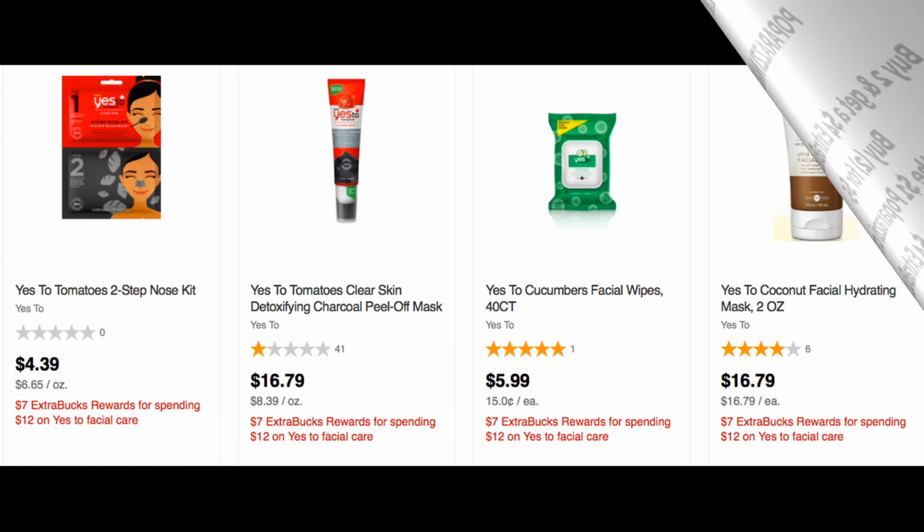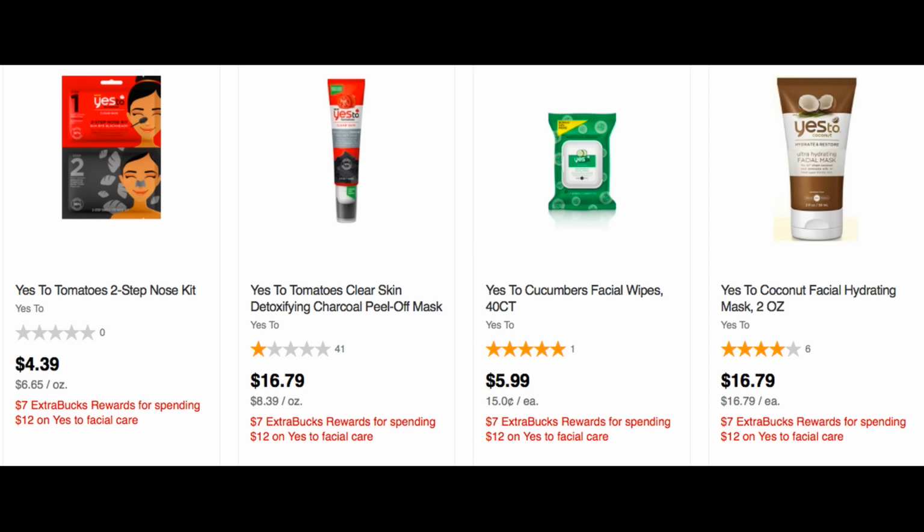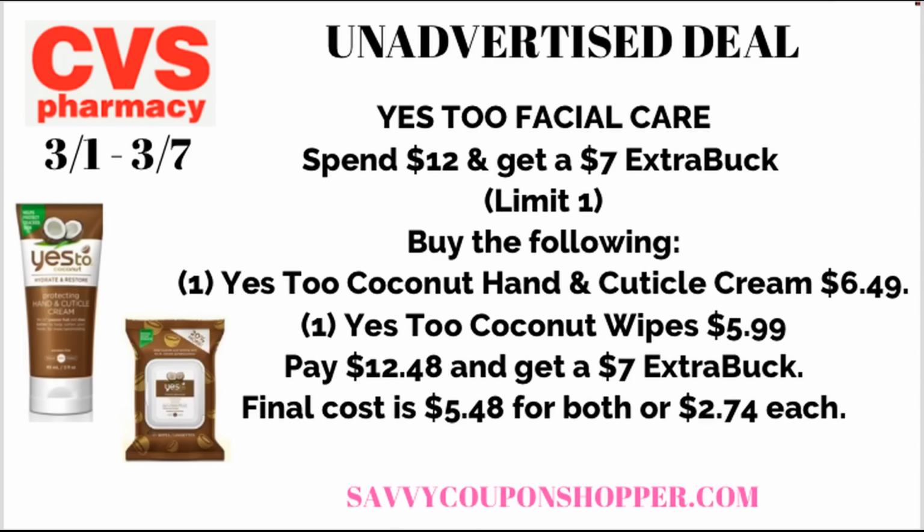And the next unadvertised deal is on Yes to Facial Care. So Yes to Facial Care is on promotion for spend 12, get a $7 extra buck. There are a ton of products included. Best advice is to go to cvs.com, type in yes to, and see exactly what products are included so that you get that $7 extra buck. Now, this deal is a limit of one.